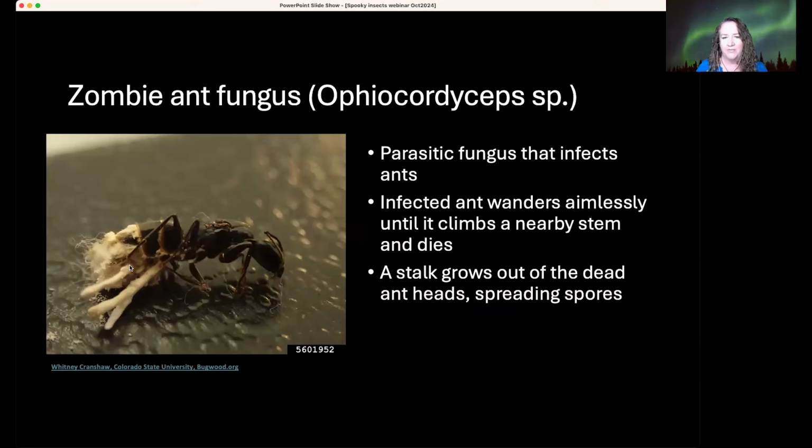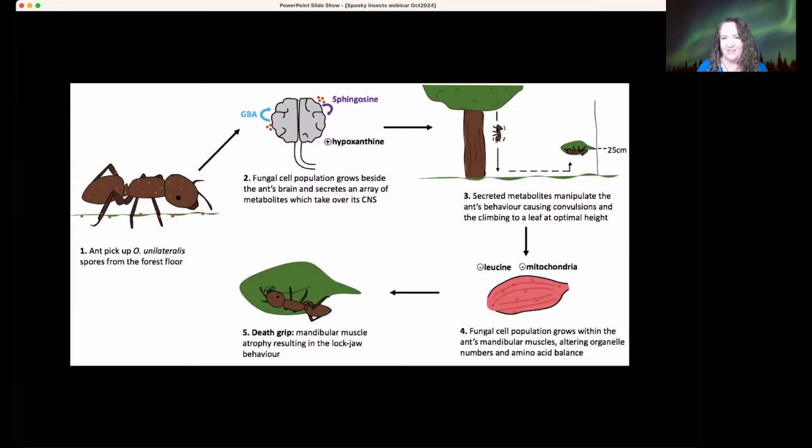And so here is the fungus that's growing out of the ant. And it grows out and causes weird spores and weird growths. And you can look up videos to see time-lapsed growth of different kinds of species of the fungus. So really cool. Very gross, but really cool.